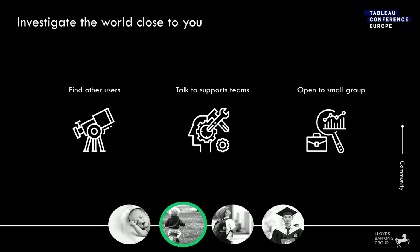Your community is then going to go and investigate the world close to you. So this is a chance to go and find other users. The Tableau conference you saw earlier was actually one of our best events for surfacing what other people were doing. Everybody wanted to have a day off talking about fun stuff. So we actually had huge engagement, and people from all different divisions, I think, were there. I don't think there was a single division that didn't turn up and show their faces. So we really got to learn what people were trying to do with data, what they were trying to do with Tableau, where they were on their journey.